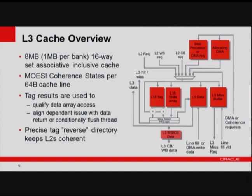The L3 cache is an 8 megabyte cache. It's composed of 8 1 megabyte banks. It's 16-way set associative, and it's an inclusive cache. The line size of the L3 is 64 bytes, and our interprocessor coherence protocol is MOSI, so each of those 64-byte lines is held in one of 5 MOSI states.